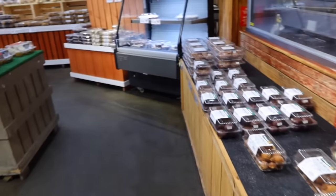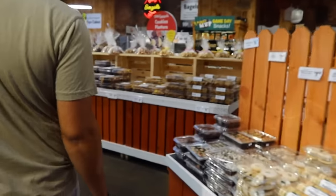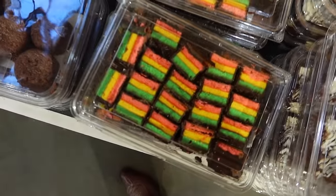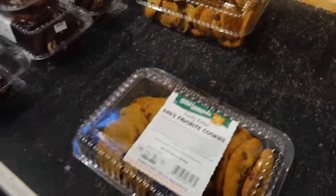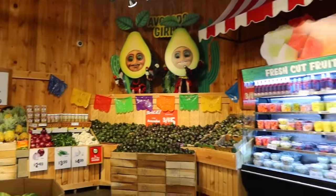It's like a carnival. Got it all. Yeah, but I need some salty food right now. Hungry. What are those Rainbow cookies? Dad's favorite cookies. Wait, we can get these. Why don't we get a cart? What in the avocado is happening? No veggie.